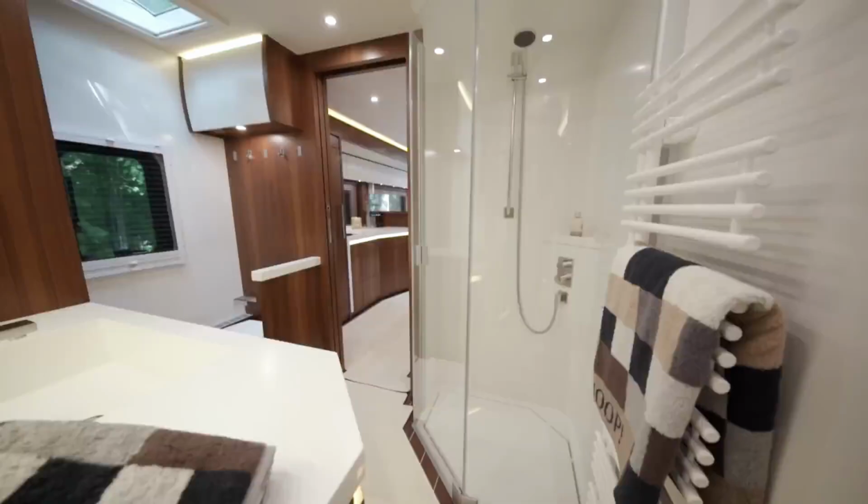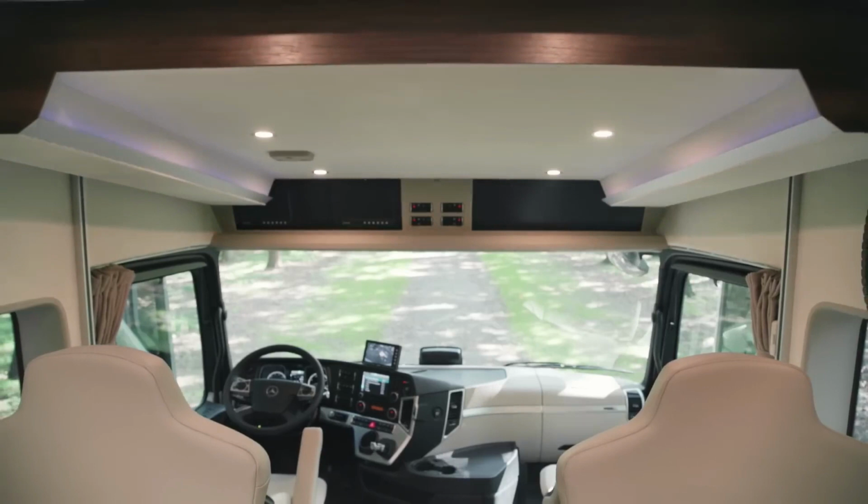It is designed for those who demand the very best in motorhome travel and is sure to impress even the most discerning of travelers.